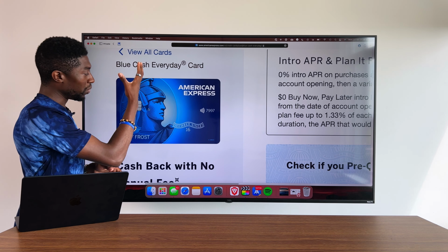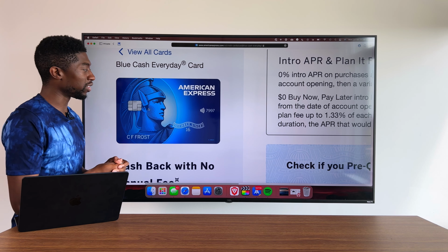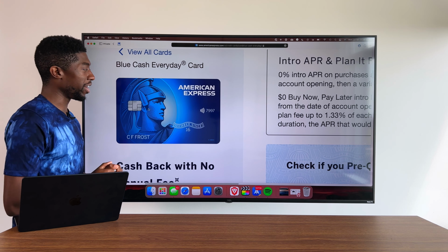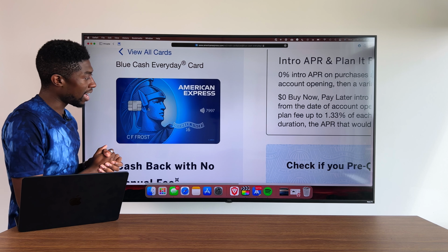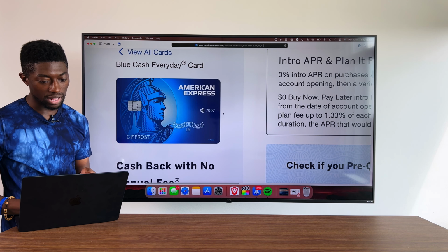But now with the logo here, people will be able to discern that this is an American Express card, and this is the blue card in a way. So nice to see that they did that. I'm almost positive this is not going to be metal, but I don't think that really matters for a lot of people.